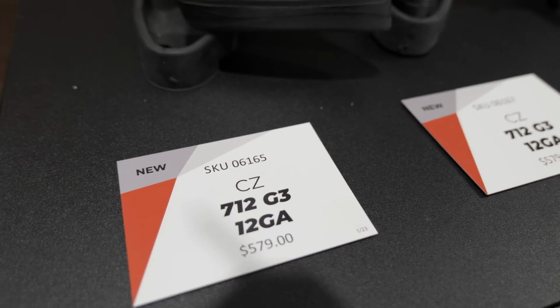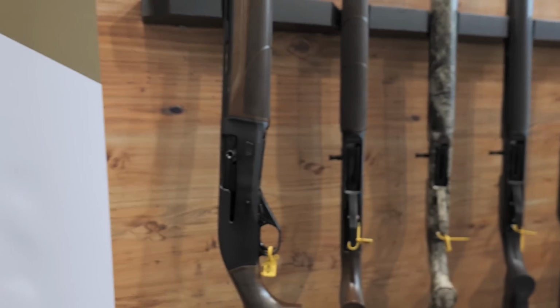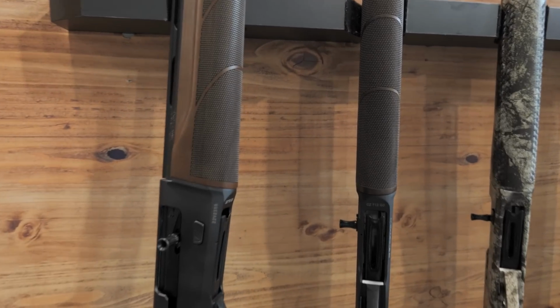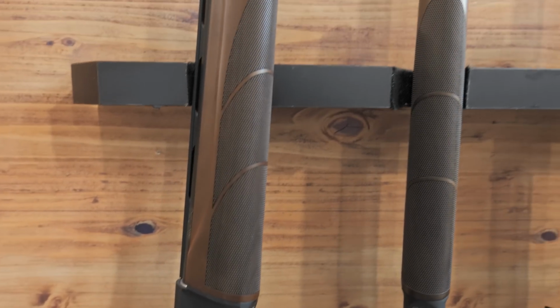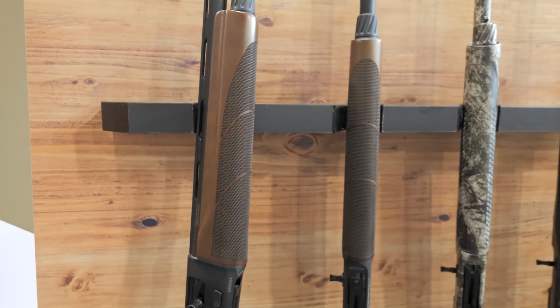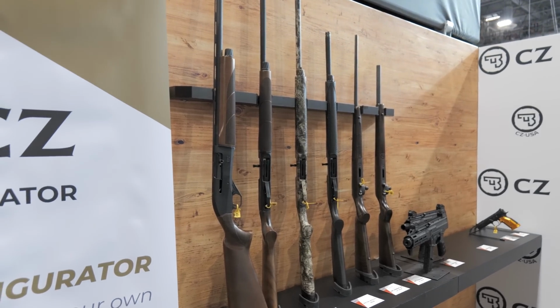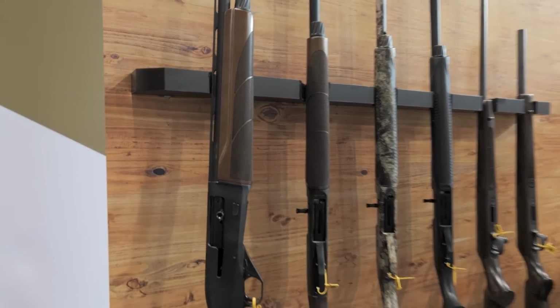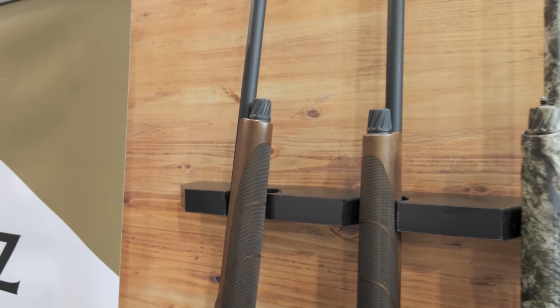They have the 712 G3, 12 gauge. So what's different on this gun over the prior version? They've changed the bolt handle, the bolt release. But one of the big changes is they went to a gas system that runs 2 different pistons, a light medium piston and a heavy to magnum piston. So if you're shooting light target loads, you put in the light piston. Shooting a little heavier loads, you put in that heavy piston.